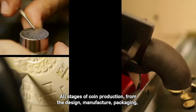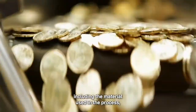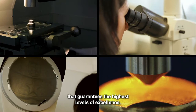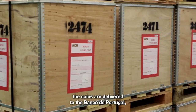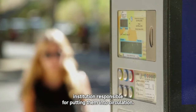All stages of coin production, from the design, manufacture, packaging, including the material used in the process, are subjected to a rigorous quality control that guarantees the highest levels of excellence. Once produced, the coins are delivered to the Banco de Portugal, the institution responsible for putting them into circulation.